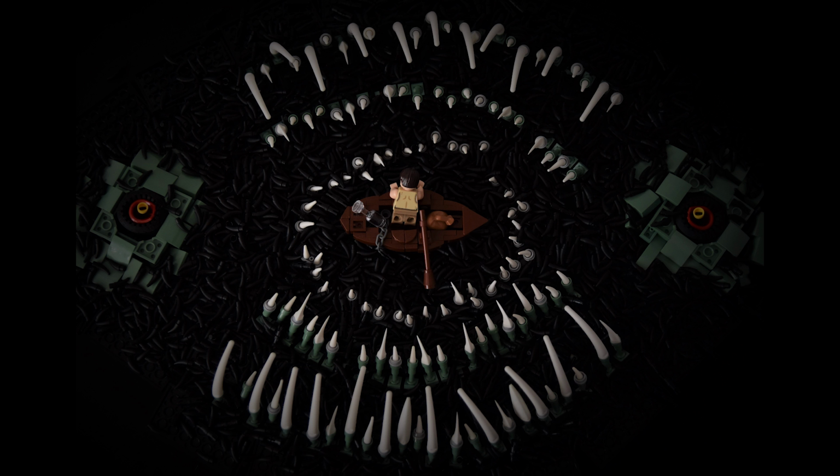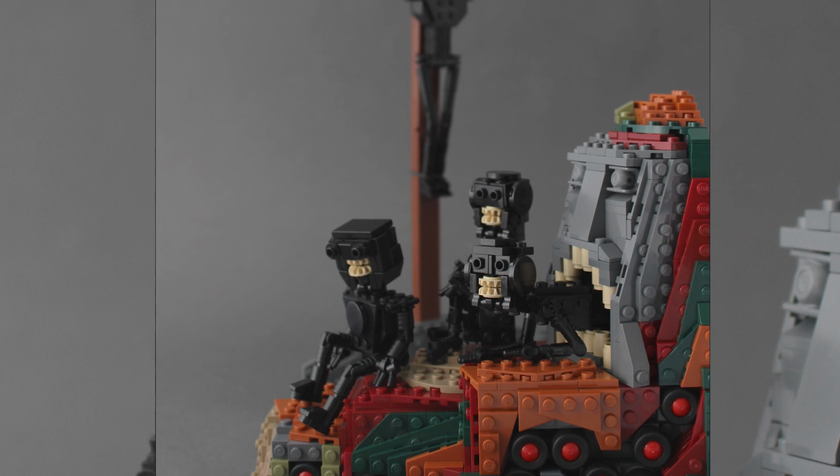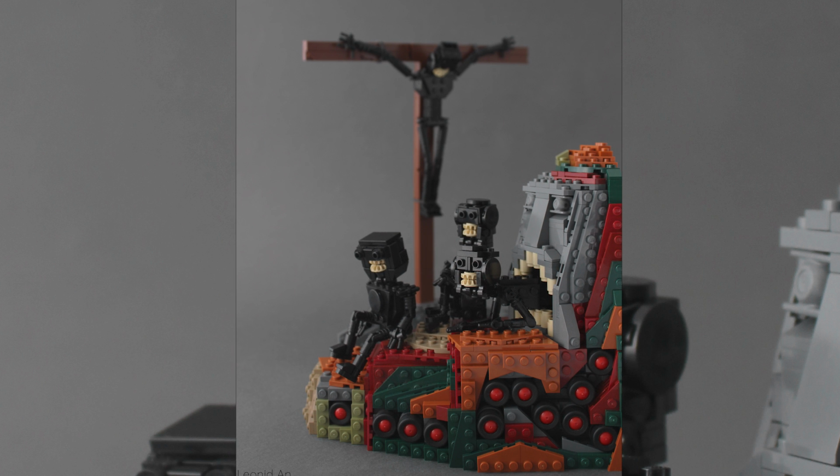And right, moving directly on to another one from Leonid An. This is Trwoga. The designer says it is partially inspired by this artwork.